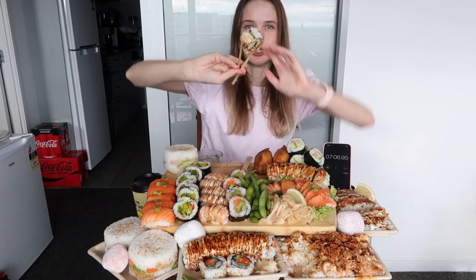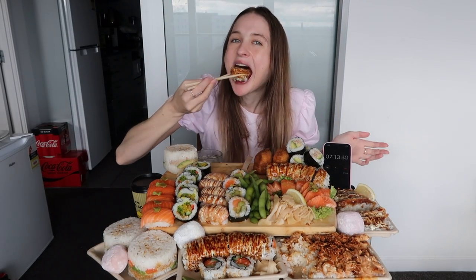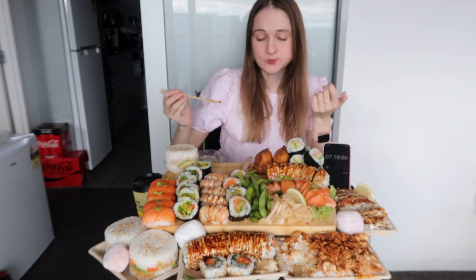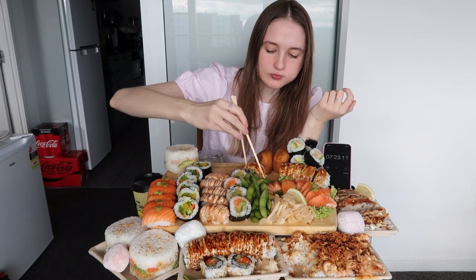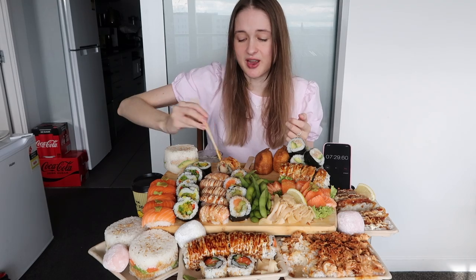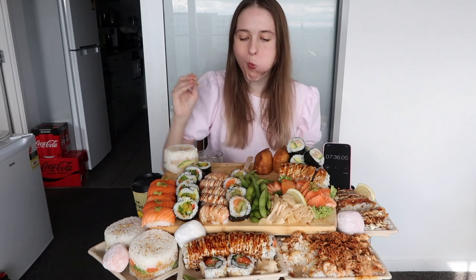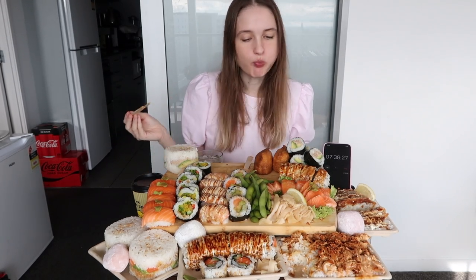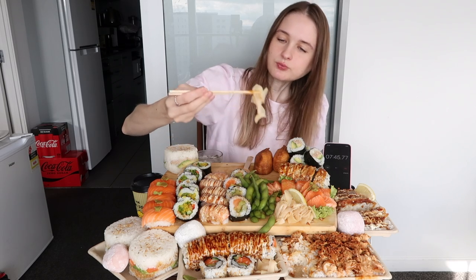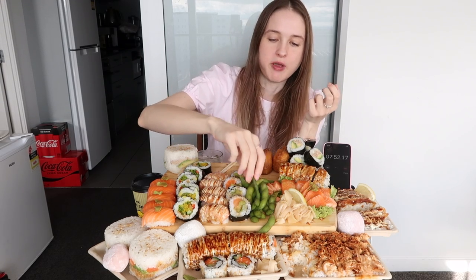This is a chicken dragon, which is like teriyaki chicken. That is good. You've got some sesame seeds on the side, which I absolutely love. I love sesame seeds. Edamame.